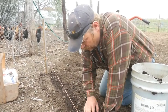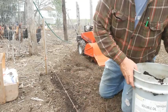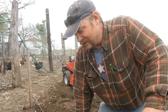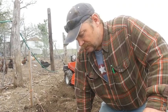Gary, tell us what you're doing. I'm outstanding in my field. You're going to have to talk really loud. I'm planting okra, or we're planting okra. We tilled up some ground here and we hoed a row in it with a string line and a hoe, and then we put okra in it, and now I'm putting composted goat manure on top of it to cover it up.